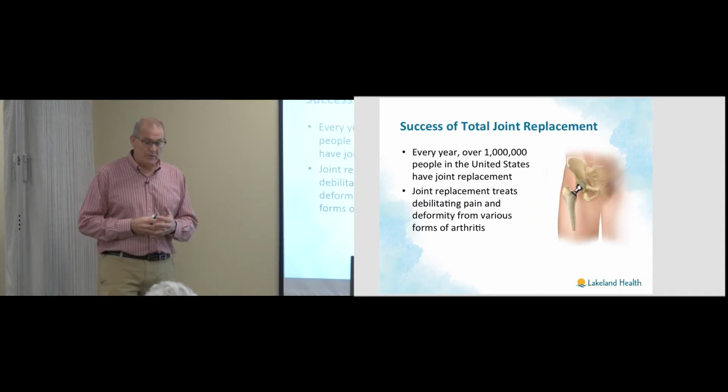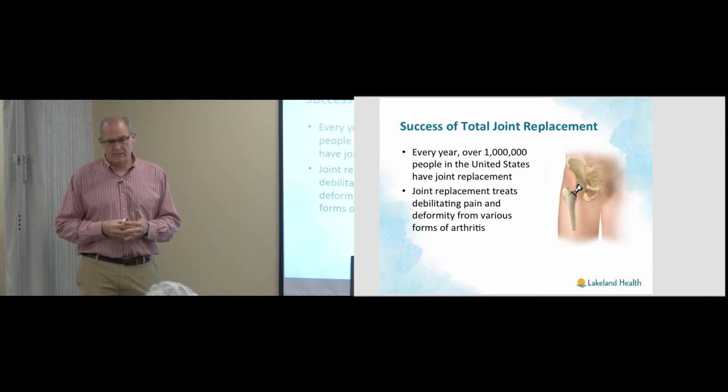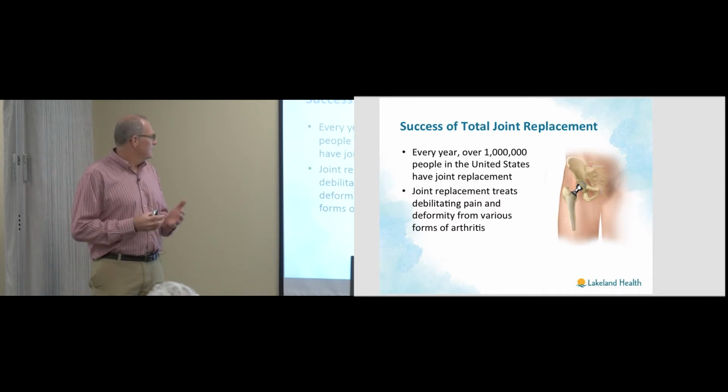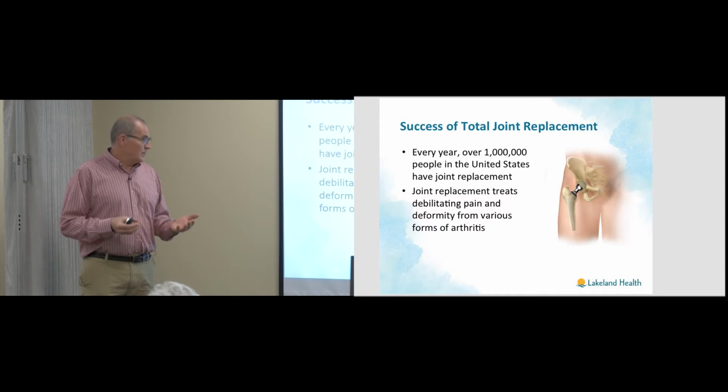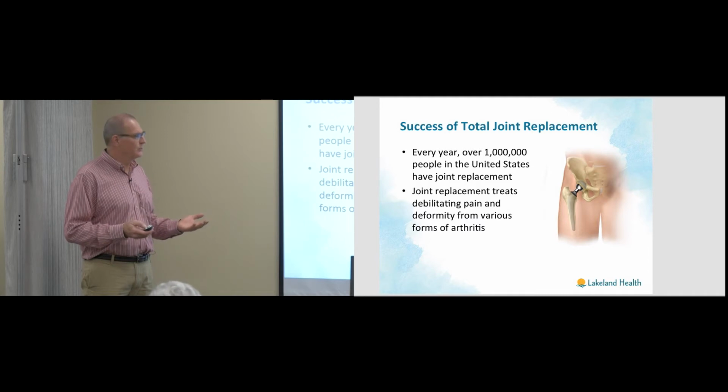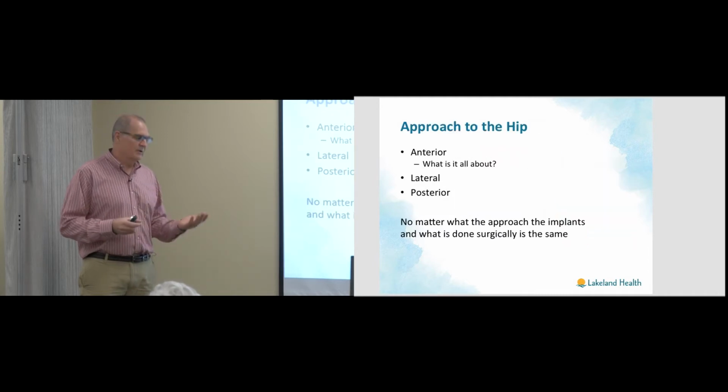So, success of joint replacements. In the US, there's over 1 million joint replacements done yearly. It treats the debilitating pain and the deformity from all the various forms of arthritis. Like it says, it gives a new lease on life. You know, it improves someone's function.